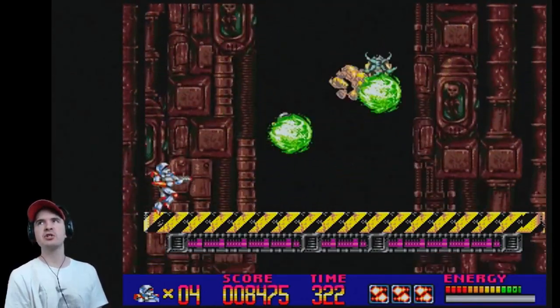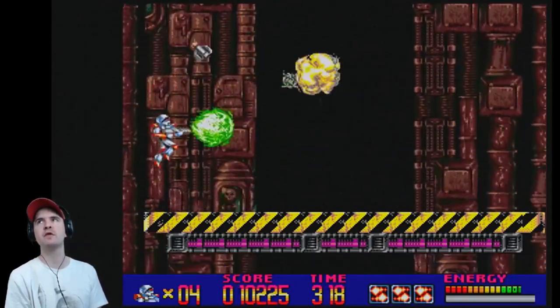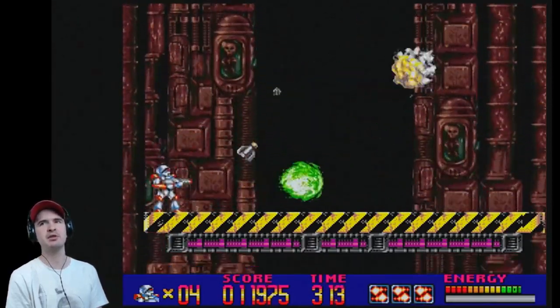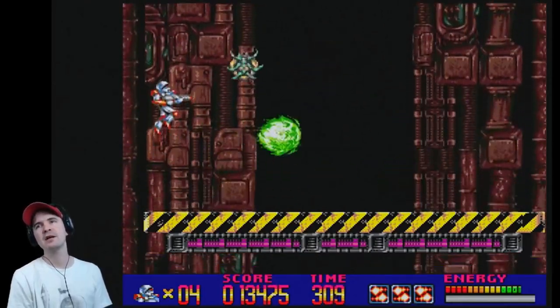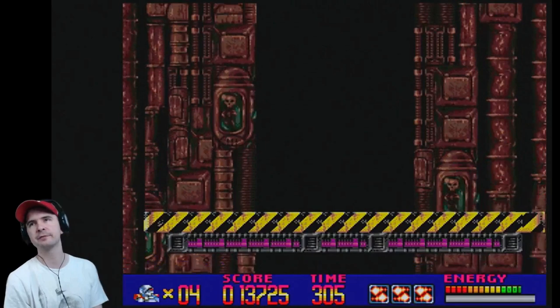Now, extra containers. Shoot containers to find extra weapons and power-ups. In some areas, you can find additional rifles, or in this case, find them and then miss it because you're too busy trying to do something else. There we go. Time, 308 seconds remaining. That's the end of the first level, and I gained one extra life.